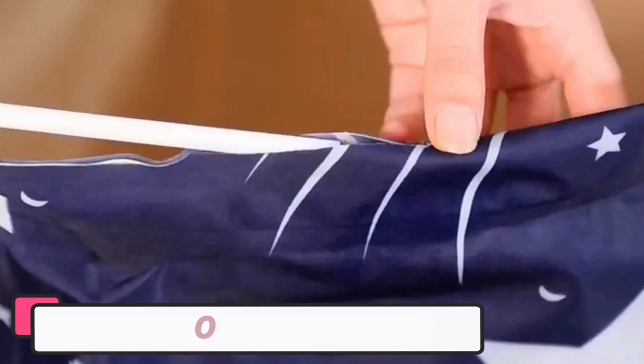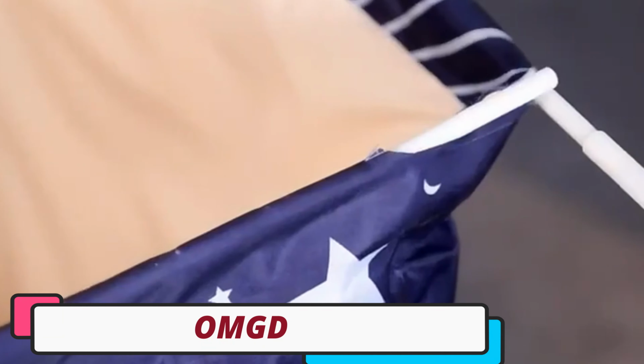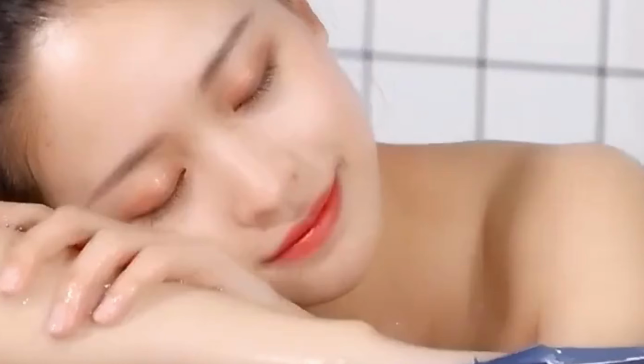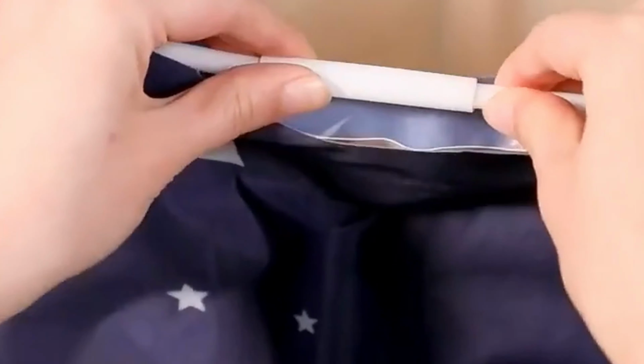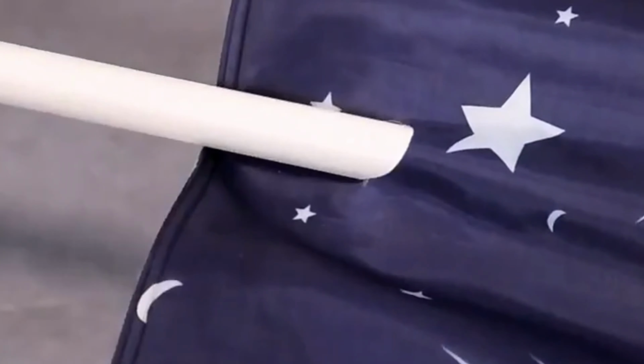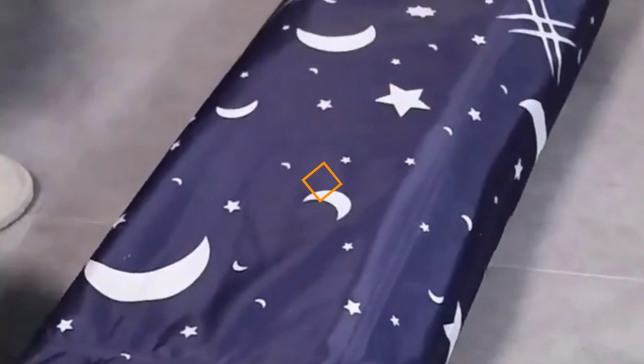Number 1. OMGD Adult Folding Bathtub. The OMGD Adult Folding Bathtub is a versatile and eco-friendly bath barrel designed for adults. It offers a spacious and comfortable bathing experience, catering to the needs of grown-ups seeking a soothing retreat after a long day. The bathtub's lidless design allows for easy entry and exit, and its open design ensures effortless cleaning and maintenance.